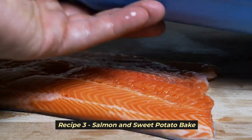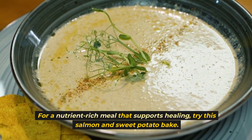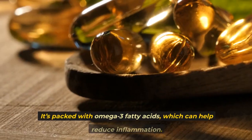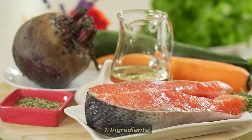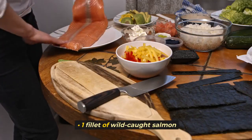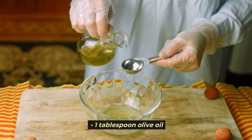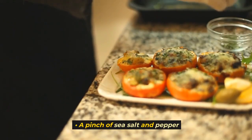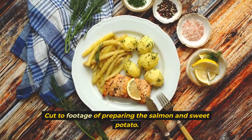Recipe 3: Salmon and Sweet Potato Bake. For a nutrient-rich meal that supports healing, try this salmon and sweet potato bake. It's packed with omega-3 fatty acids, which can help reduce inflammation. Ingredients: 1 fillet of wild-caught salmon, 1 medium sweet potato, peeled and sliced, 1 tablespoon olive oil, a pinch of sea salt and pepper, fresh parsley for garnish.